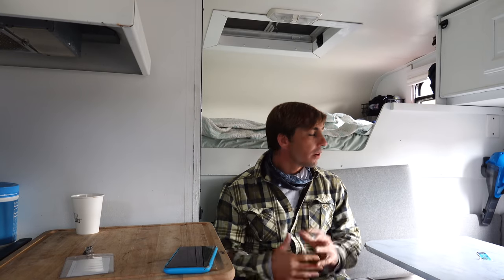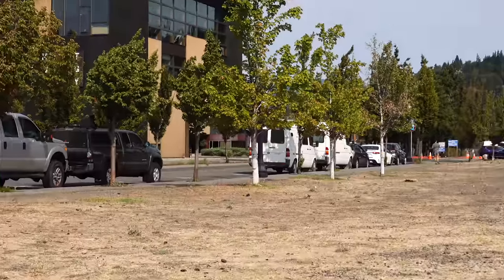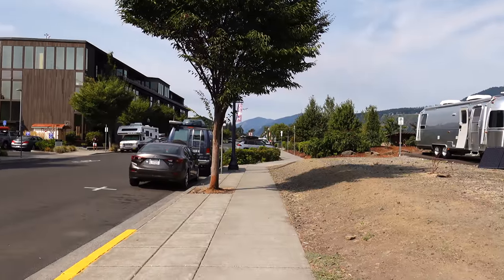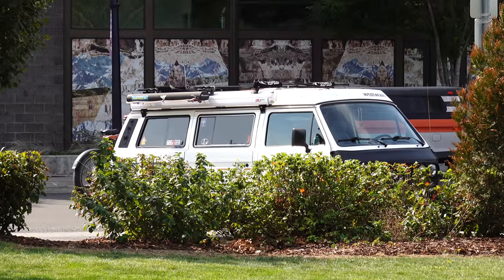So Jetty and I have found yet another parking spot. We'll probably spend the night here. Right, Jetty girl? There's probably, I don't know, 10 RVs and vans and stuff up and down this road, right by the waterfront, right by the event site over there.